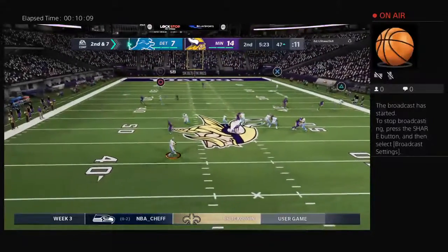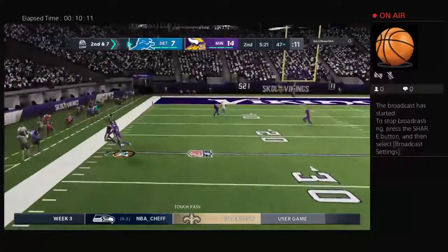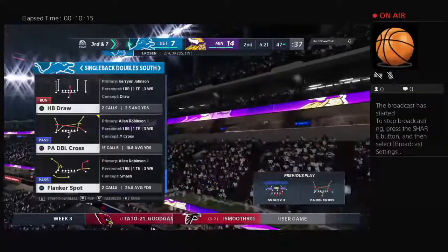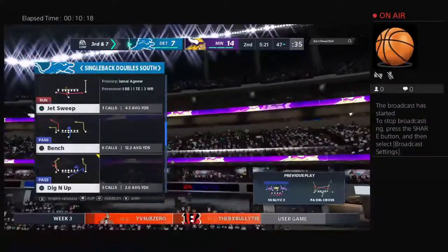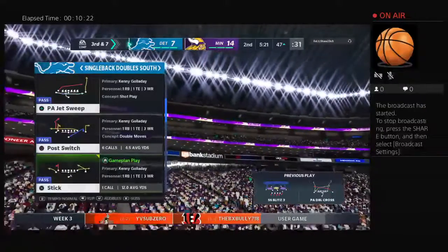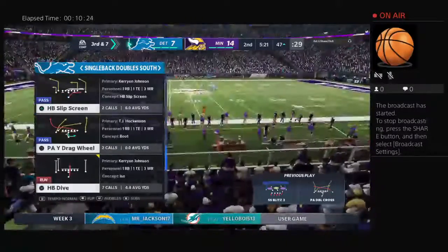I think the secondary has to be singled out, though. They are in the presence of every receiver whenever the ball's thrown. And this one, they help force another incompletion. They head to the line facing a 3rd and 7 following the incompletion on 2nd down.